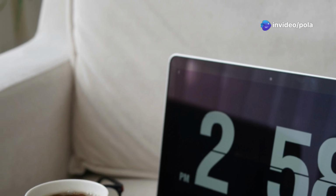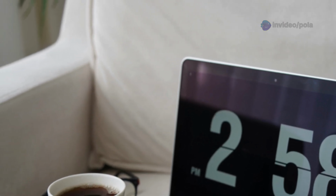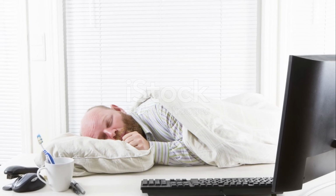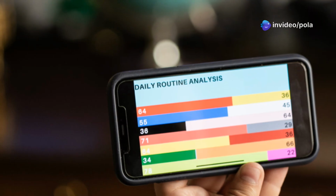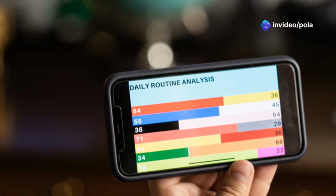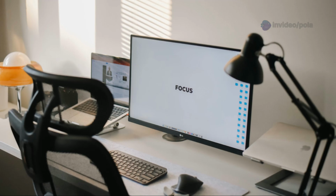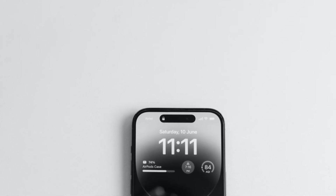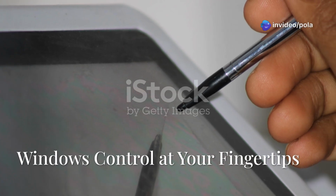By dedicating specific blocks of time to focused work, you're more likely to make progress on your tasks. The scheduled breaks help prevent burnout and keep your mind fresh. Setting up a focus session is straightforward in the Clock app. You can track your progress over time and see how many focus sessions you complete each day. It encourages a more mindful approach to work. If you haven't explored the Clock app beyond setting an alarm, definitely check out Focus Sessions.